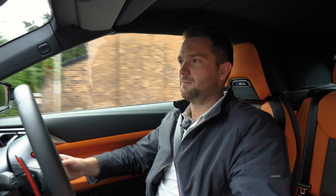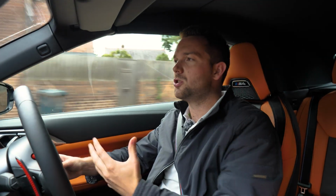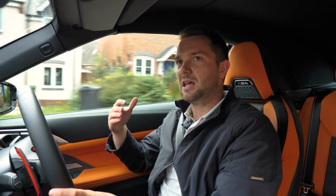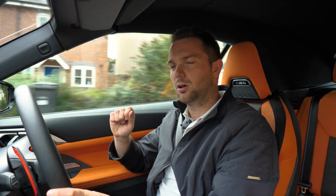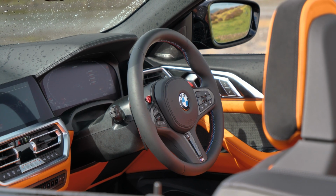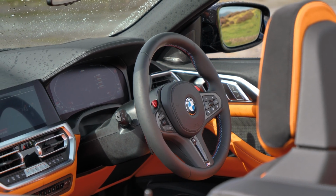And that's the thing for me. One of the huge positives with the M3, M4 convertible, they're so usable on a daily basis. They really are. You've still got this incredibly well thought out interior. Everything's exactly where you'd expect it to be.